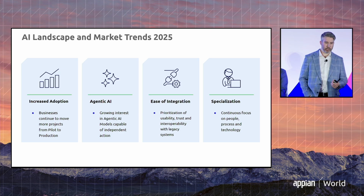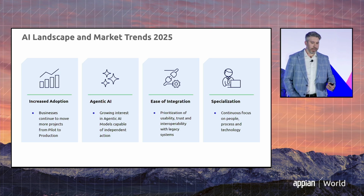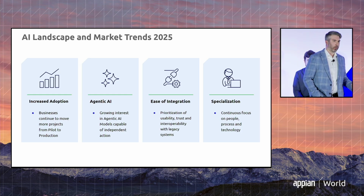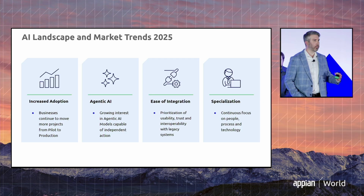Even though we're seeing increased usage there, there's still research that shows that 90% of organizations say they've increased their Gen AI usage, but only 8% of those consider those initiatives mature. So there's a lot of interest, but we need to continue to get out of the prototyping and POC phases and get into production.